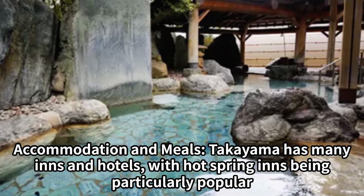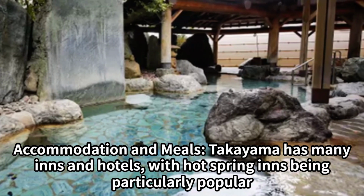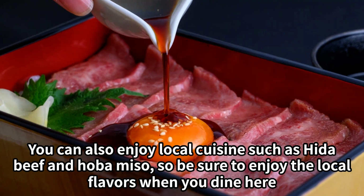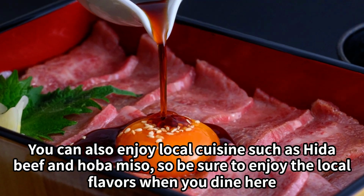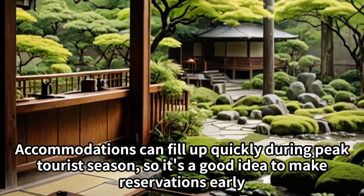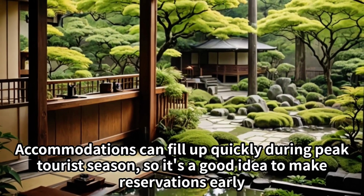Accommodation and meals. Takayama has many inns and hotels, with hot spring inns being particularly popular. You can also enjoy local cuisine such as Hida beef and Hoba miso, so be sure to enjoy the local flavors when you dine here. Accommodations can fill up quickly during peak tourist season, so it's a good idea to make reservations early.